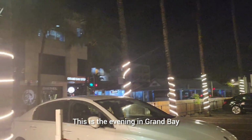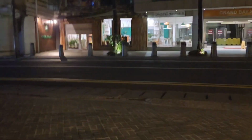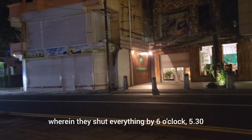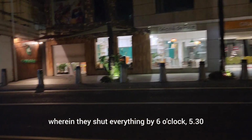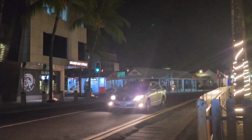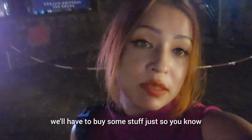This is the evening in Grand Baie. The shops are shut. I don't know what is this thing about Mauritius wherein they shut everything by 6 o'clock, 5:30. At least you have some shops open in here. And we are planning to go to the supermarket. We'll have to buy some stuff.